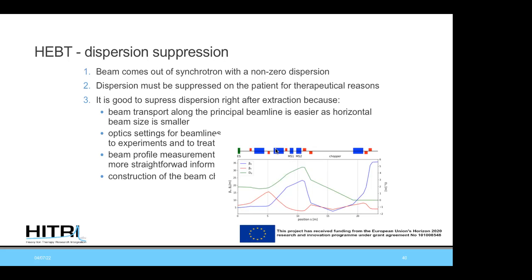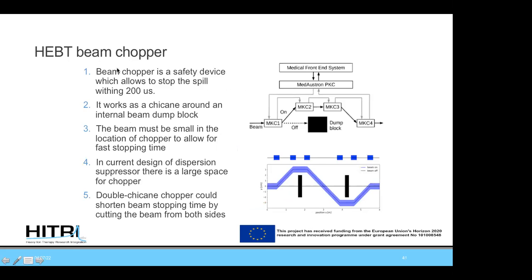All right, then I will skip this, but I will say a few words about the beam chopper. The beam chopper is a device which is usually right after extraction from the synchrotron, and it's made of a chicane. The beam is reflected and travels around the block of a beam dump. These four magnets are connected together, and if we don't power them, then the beam is switched off. It's a very important safety feature. If there is a problem with irradiation to the patient, you switch off the beam very fast by making it hit this dump block. With current solutions, this switching off of the beam takes around 200 microseconds, so it's quite fast.